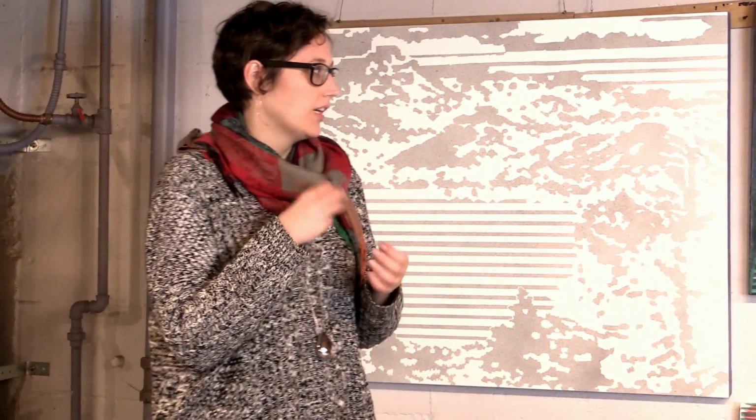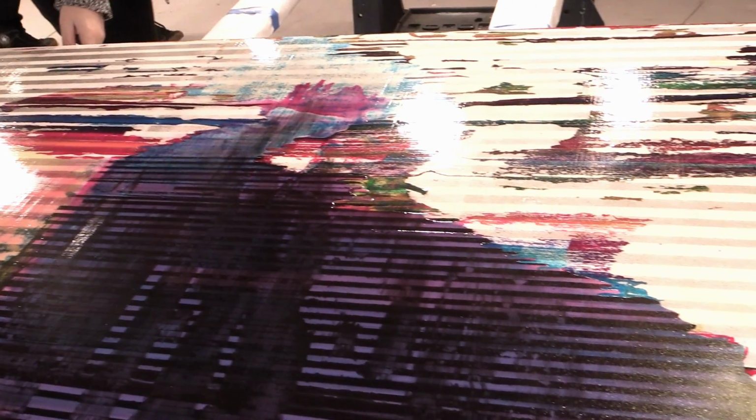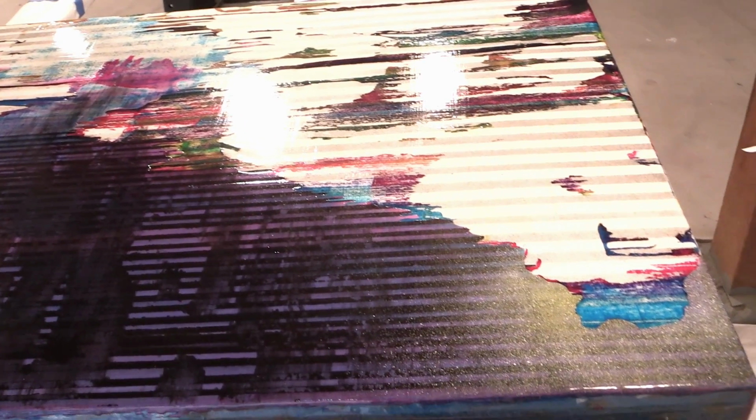I kind of paint like a printer paints. I use cyan, magenta, yellow, and occasionally I'll use black. And if you look at the sides of my paintings, they're very, very thick. They have a lot of layers of paint, and then they have a pretty thick, clear coating on top because they're trying to kind of replicate that screen experience but still have that kind of painterly experience.